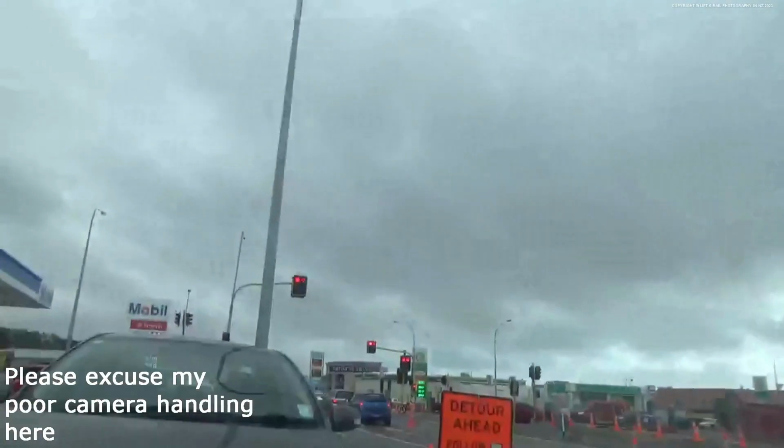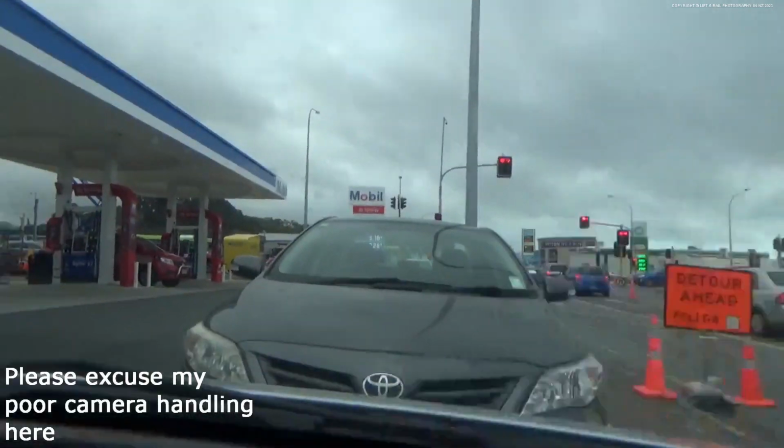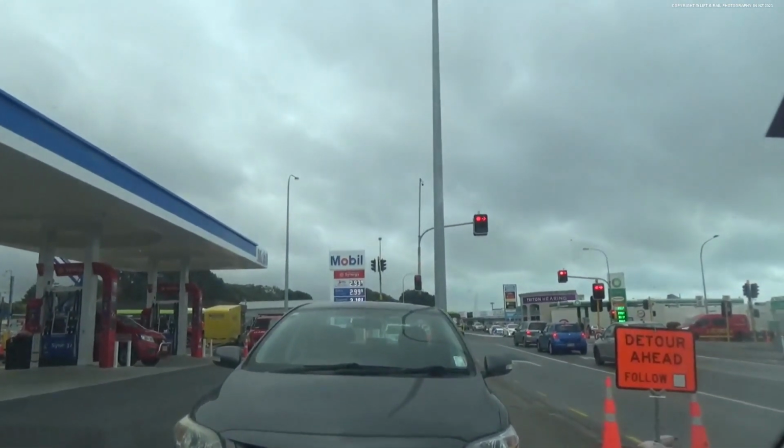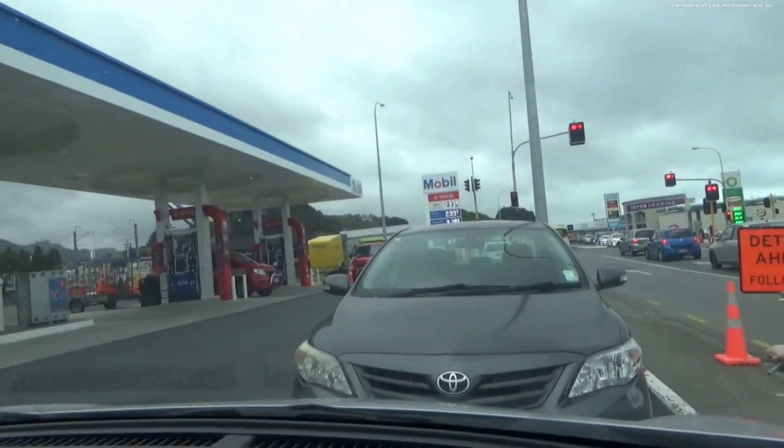Hi there guys, today we are doing something a little bit different. We are going through a car wash today. I'm at Mobil in Paraparaumu here, as you can see, and the machine here is an Istobal MX22. So for those of you who like car washes, we'll go on through that and see how we get on.